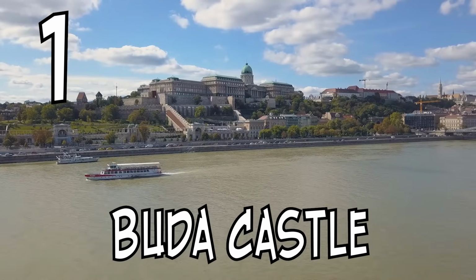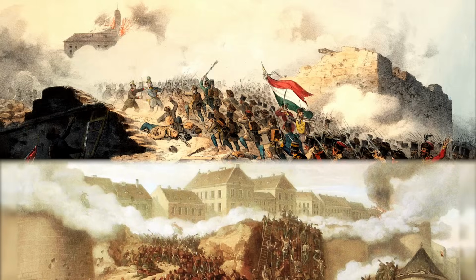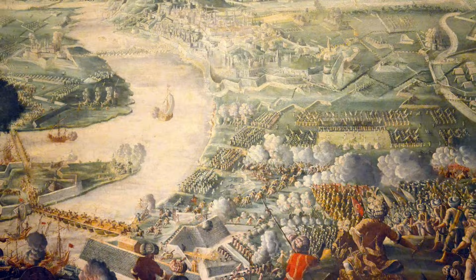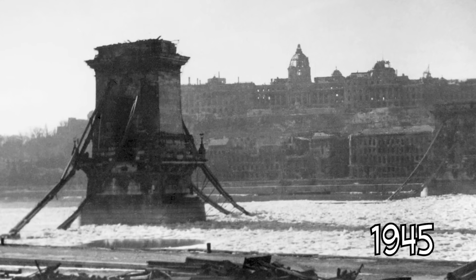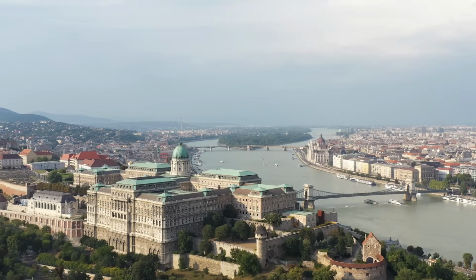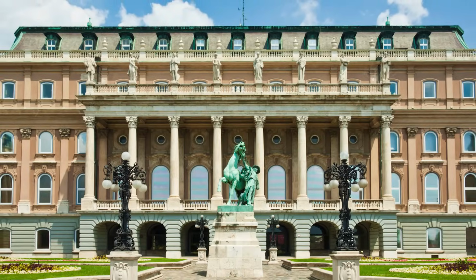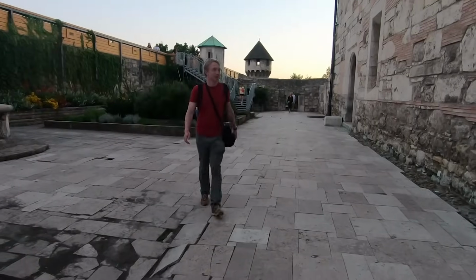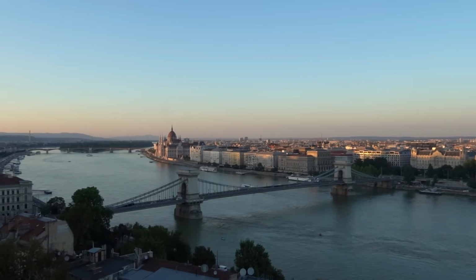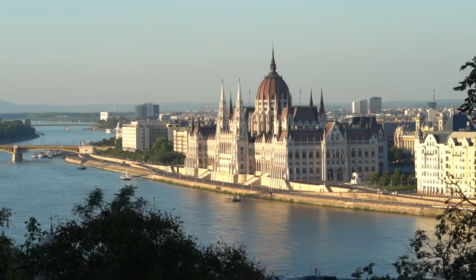Buda Castle was first established in 1265 by King Bela IV and was destroyed and rebuilt many times throughout Hungary's tumultuous history. Nowadays, the castle complex houses several important museums, including the Castle Museum and the Hungarian National Gallery. The walls of the fortress offer spectacular views of the Chain Bridge and the Hungarian Parliament on the other side of the Danube River.